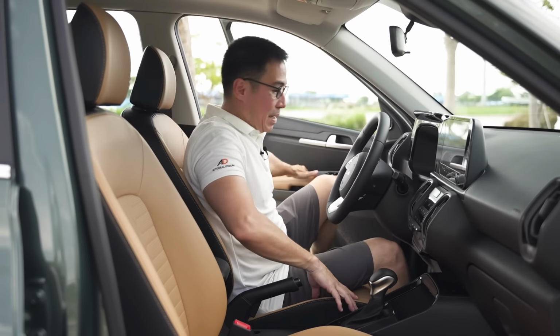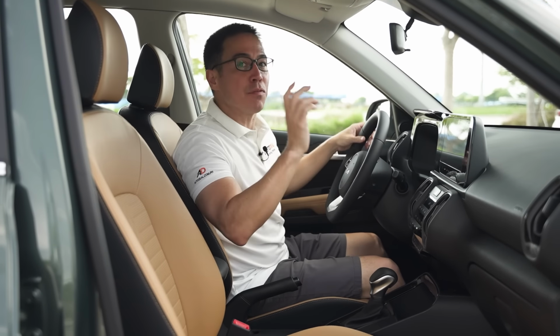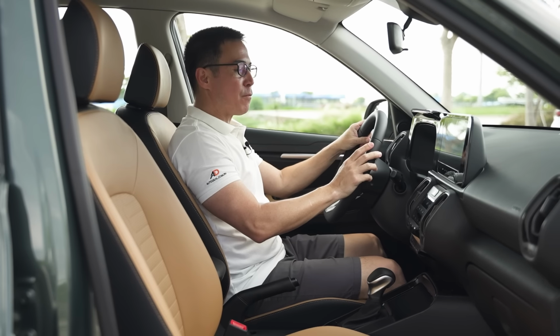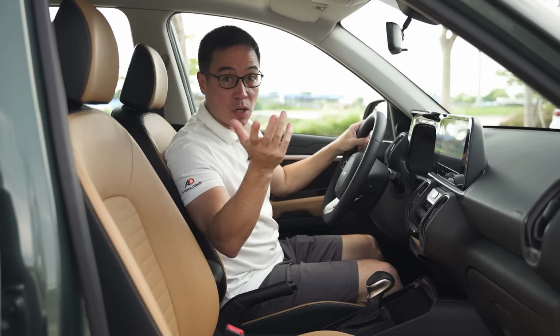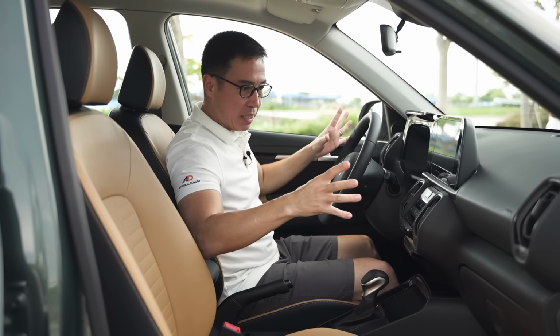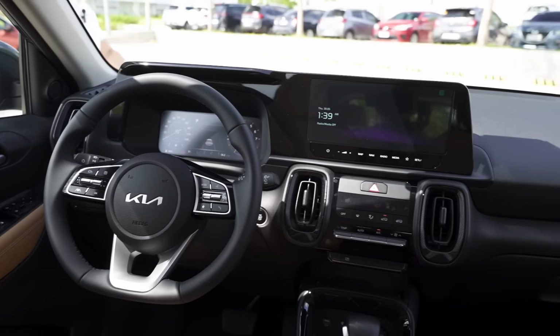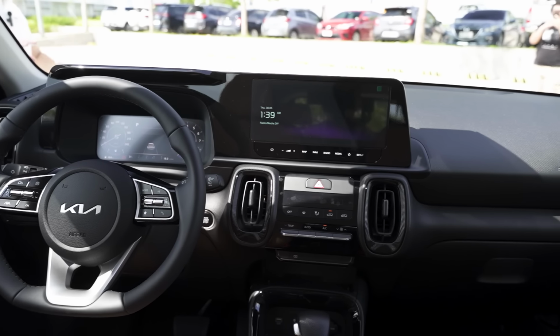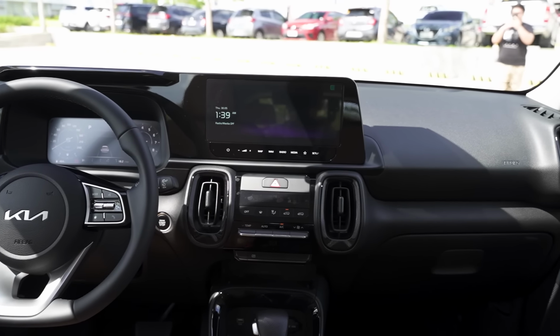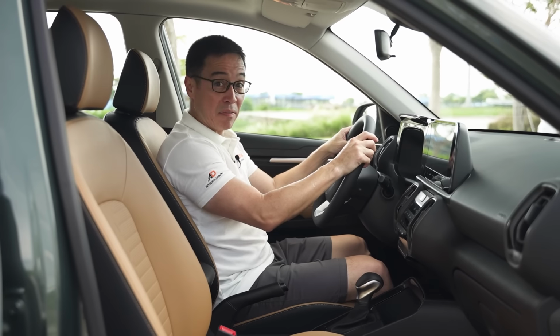When you step inside the front seat, there is a familiarness to it. If you've ever sat inside or watched the reviews of the Kia Seltos, then there is some form of familiarity here. The layout is quite the same. The vents are a little bit bigger and then the air controls are a little bit smaller, but it does feel very Kia in here, which is not necessarily a bad thing because it's something that you're accustomed to and you get used to very, very easily.